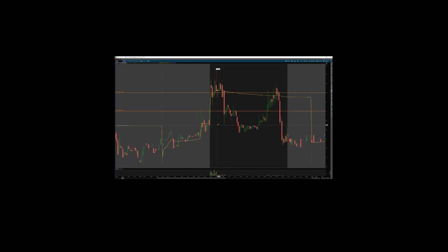So it opened in the morning. It hit my fantasy here. Hit my fantasy here. I kept it going, and this wick right here stopped me out, which I'm okay with. Did I have my stop too tight? I don't think so. It's low-hanging fruit. I don't like them to go that far anyways.